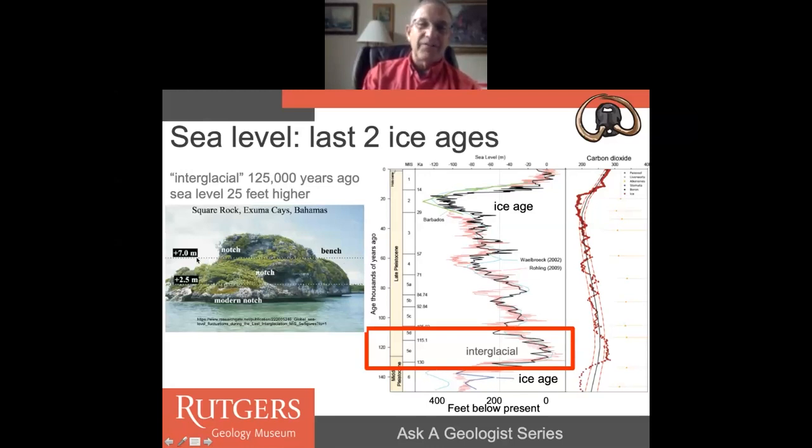The corals are like fossil sunshine. And by dating them with methods like uranium-thorium dating, we know precisely what the age of this bench is. What's important about this is that the last interglacial was only a little bit warmer than today. Actually, the temperature is probably about the same as it is in 2020. It was probably about a degree centigrade, or 1.8 degrees Fahrenheit, warmer than it was in 1850. So it was just a little bit warmer.